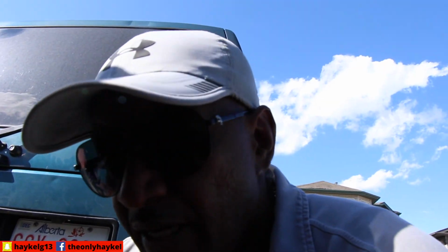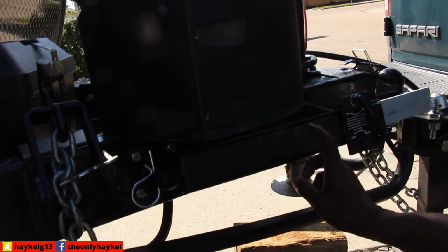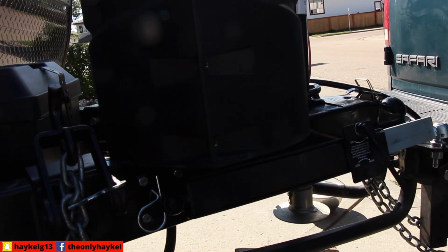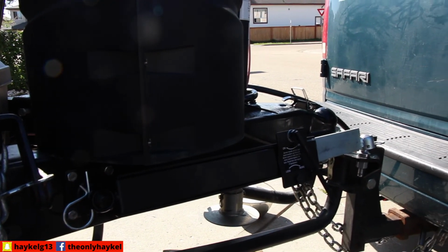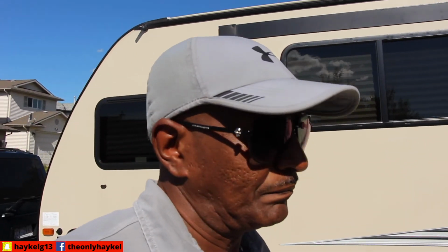What happened was, at my last campground I felt my trailer was moving left to right a little bit. Somebody told me that if you install this stabilizer, it gives you a steadier trailer to tow. So I'm gonna try it out. The weight of the RV isn't that heavy either, because my van could tow up to 5,500 pounds and this trailer is about 3,700 pounds. So the weight capacity is pretty good, but I'm gonna figure it out.